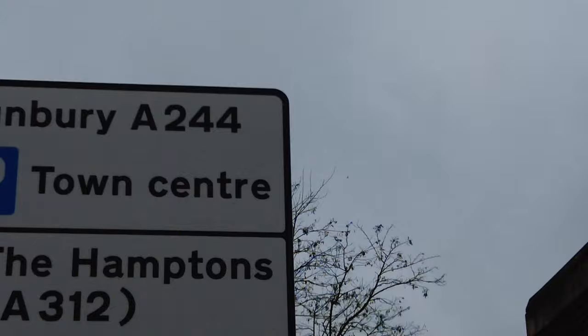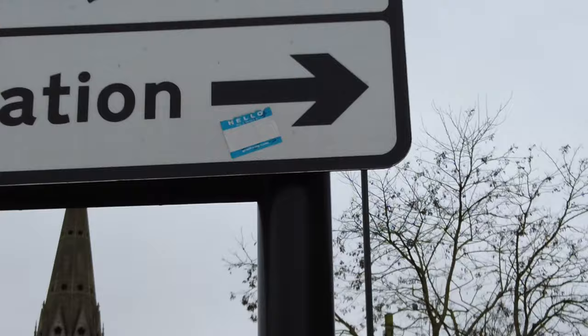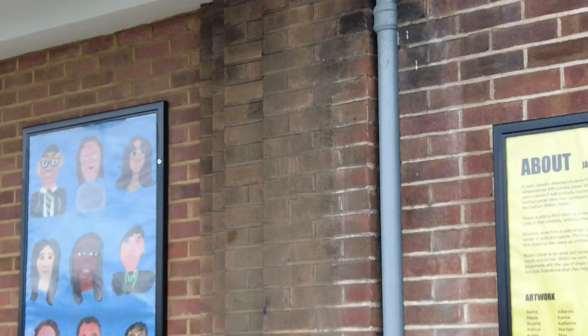So you've got the old station entrance there, in the town centre ahead, and then the Hamptons, which is Hampton Wick. I'm not sure what the other ones are. There's the old station entrance. Boarded up.